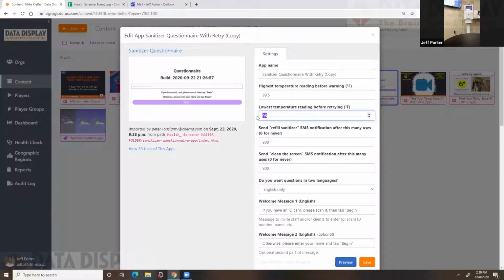The low temperature reading is there so you can keep track of people that don't actually line up their head. Obviously, if you're taking a temperature of a glancing blow of your ear, it's probably not going to be as accurate as the center of your forehead. So we have a retry message that comes up on the screen that says, hey, please position your head in the middle of the screen about 6 inches away. This is about 6 inches, by the way. And put the yellow dot in the middle of your forehead, and that will get an accurate temperature reading for you.